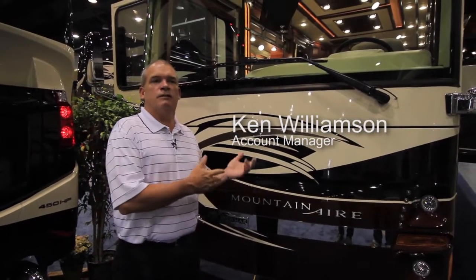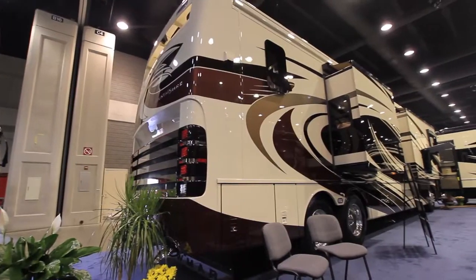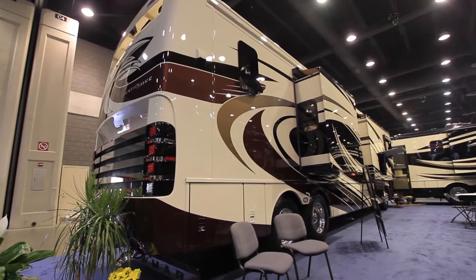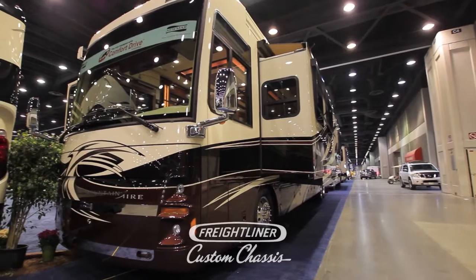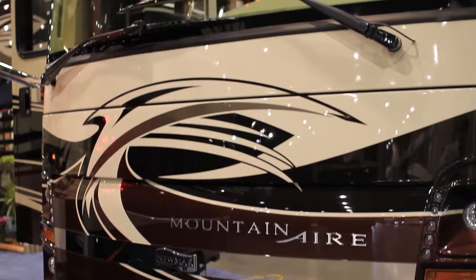I'd like to take the next few minutes and walk around and show you the differences of the 2013 Mountain Aire by Newmar Corporation. Mountain Aire comes on a Freightliner XCR chassis, has a 450 horsepower Cummins diesel engine.